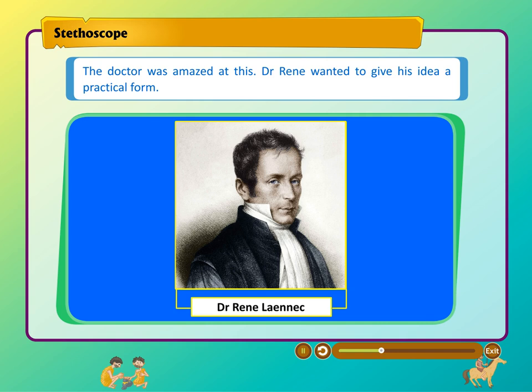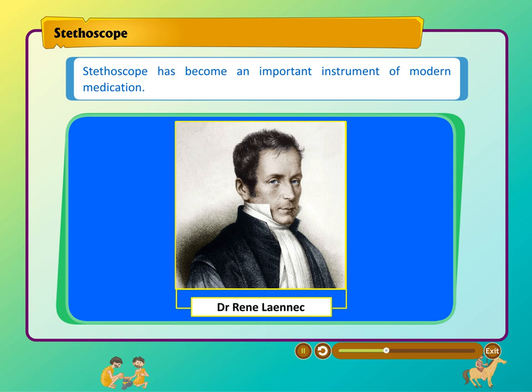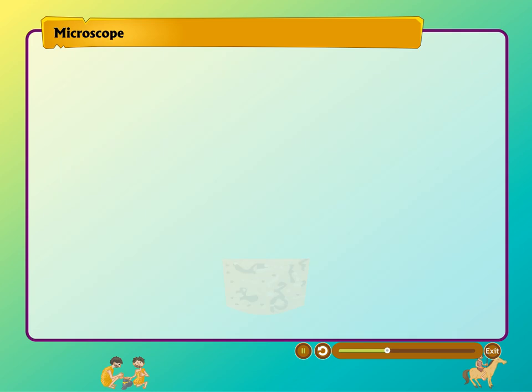Dr. René wanted to give his idea a practical form. He rolled up a newspaper and placed one end on a patient's chest and the other end to his ear. To his amazement, he could hear the heartbeat of the patient. This experiment led to the invention of the stethoscope. Stethoscope has become an important instrument of modern medication.